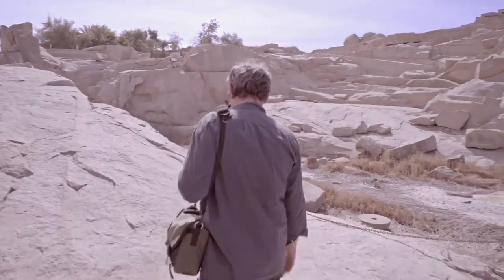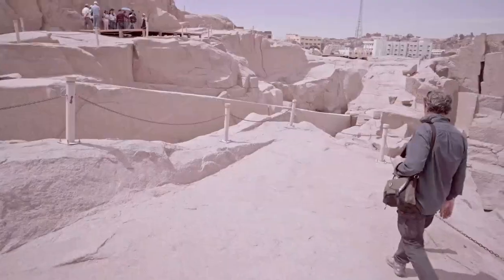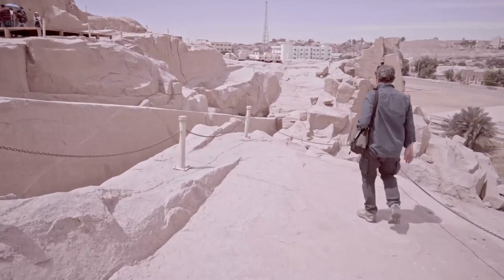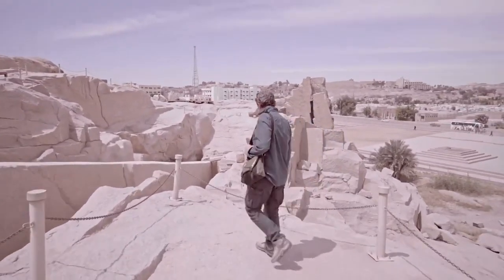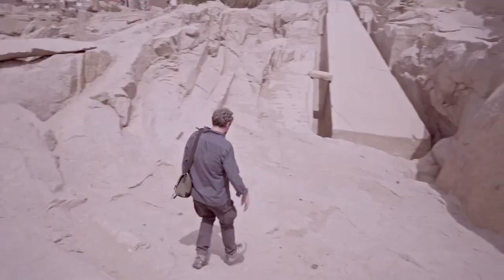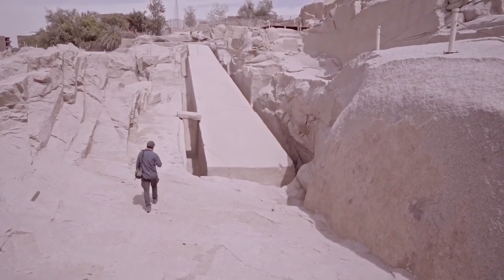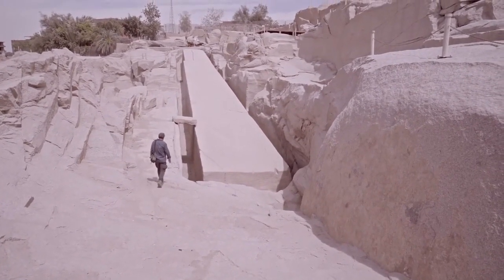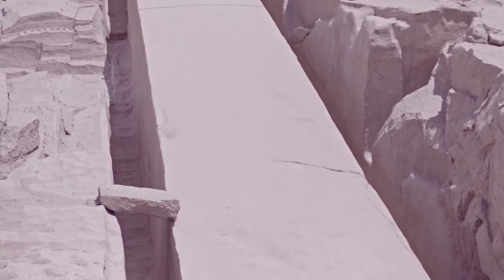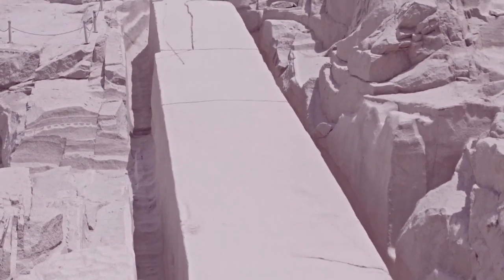Some blocks were never finished and extracted from the quarry because they were so gigantic. The most famous of these monuments is the unfinished obelisk in Aswan. This giant stone is 137 feet long and weighs about 1,200 tons. It is believed that they stopped working on it because a crack appeared during the extraction process.